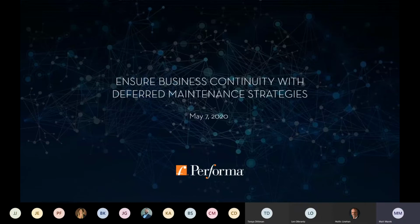So the goal today is in really two parts. The first part of the presentation is to talk about how we can maximize facilities management activities that can be performed during this period of partially occupied or unoccupied facilities, inclusive of reviewing considerations for your facilities during this period of being unoccupied, as well as their return to full occupancy.